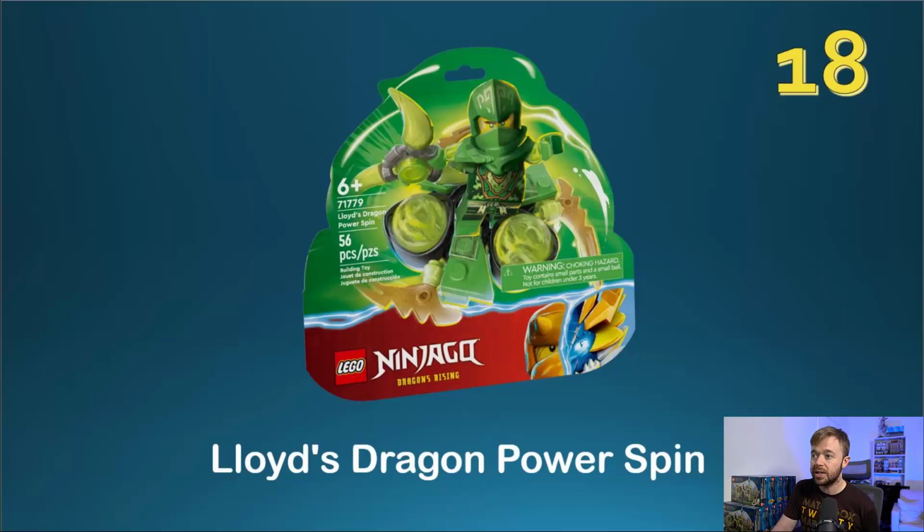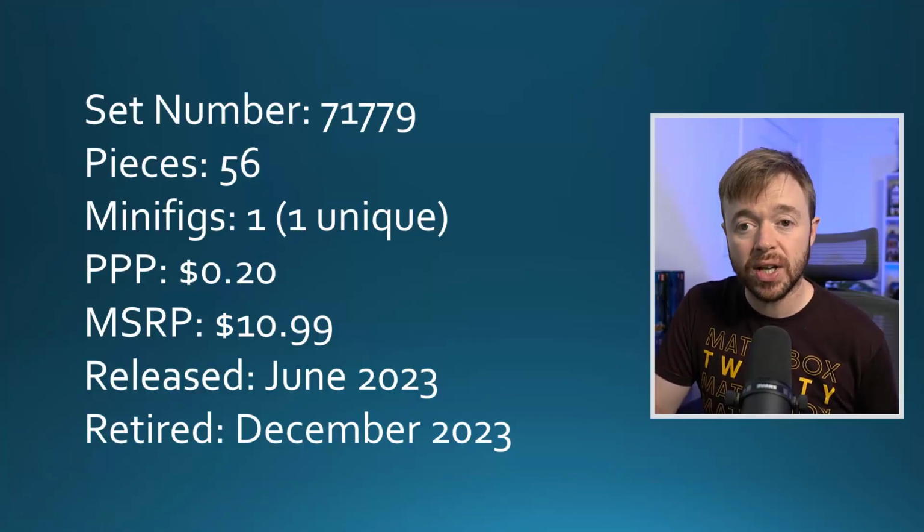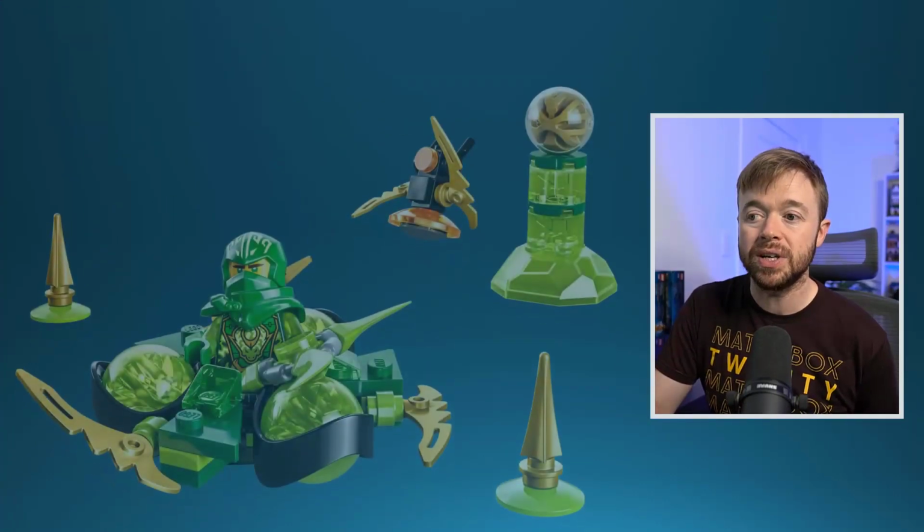Then you also have Lloyd, the green ninja here. So the Dragon Power Spin, another spinjitzu set. This is set number 71779 with 56 pieces. This is a 20-cent price per piece. That is quite high again. $11 purchase price and also 6 months on the shelf. So that is Lloyd's Spinjitzu. So again, a collection of these spinners retiring in December.